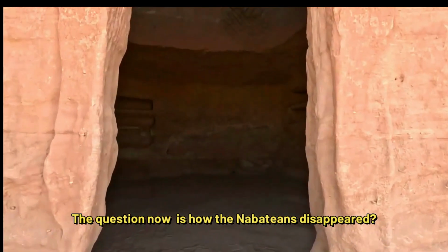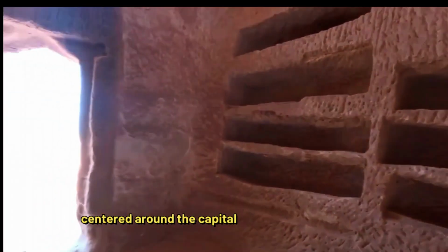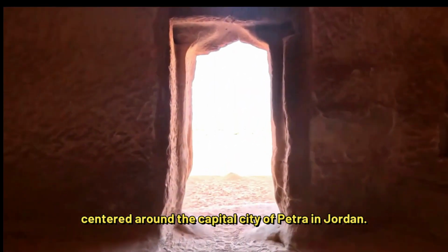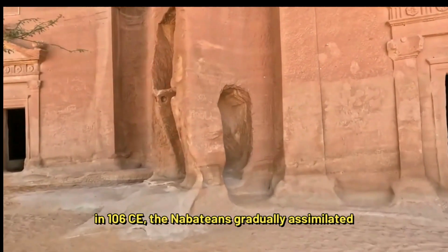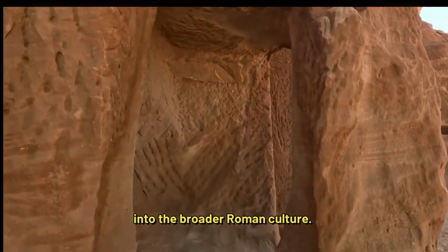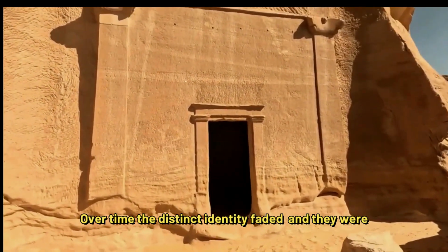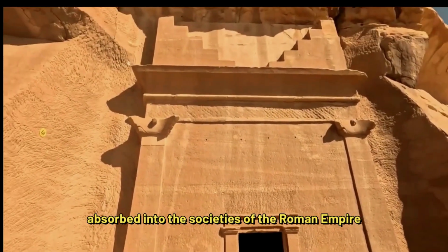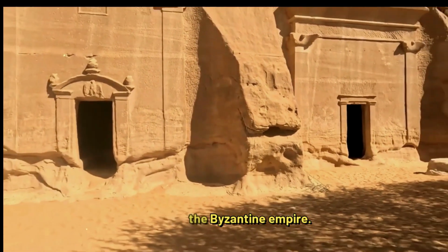The question now is how the Nabateans disappeared. The Nabateans established a prosperous kingdom centered around their capital city of Petra in Jordan. However, with the Roman annexation of Nabatea in 106 CE, the Nabateans gradually assimilated into the broader Roman culture. Over time, their distinct identity faded, and they were absorbed into the societies of the Roman Empire and later the Byzantine Empire.